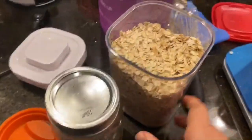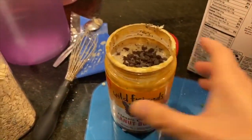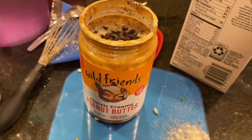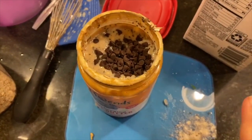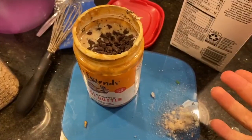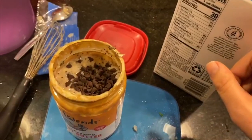And then I have oat stuff out because guess who finished another jar of nut butter except for one serving? That would be me. So this is the peanut butter from Wild Friends, and I made protein overnight oats. Mostly chia seeds, actually. So here's what's in it. It's a serving of the peanut butter, give or take. I'm tracking it as a serving. And then it is a cup of almond milk.